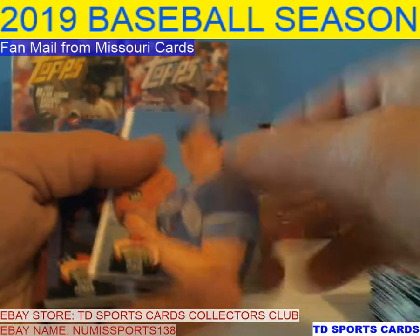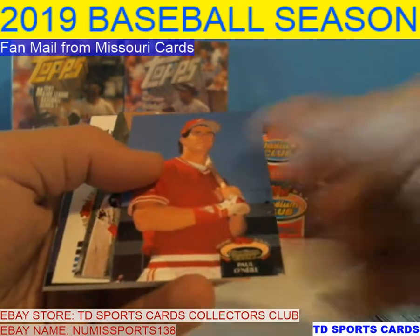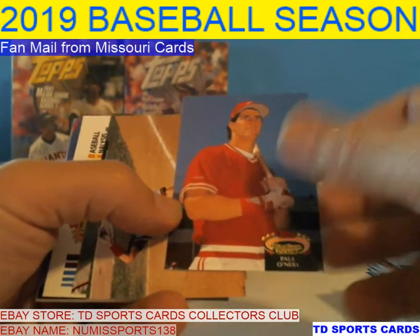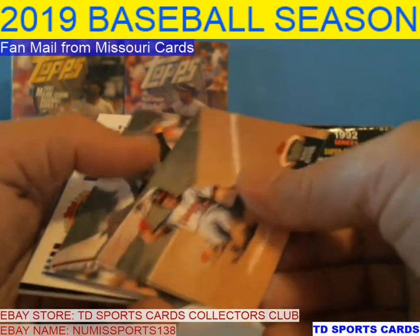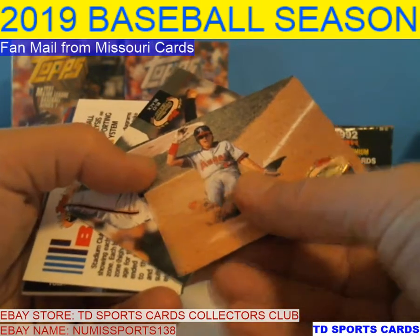Alright. Here we got Dave Stieb. He was a good pitcher. He had some really good years. Rich Leone, Paul O'Neill. He was Cincinnati and then went to the Yankees. Did some work there and he was a really solid outfielder and really consistent hitter. He was pretty good. Wally Joyner, he was around the block for a little bit, but he was mainly known with the Angels.